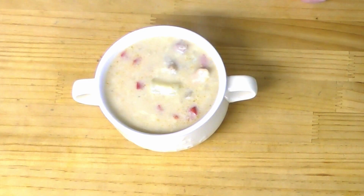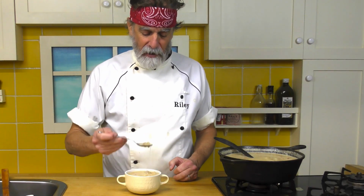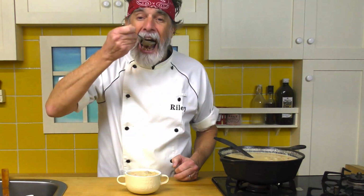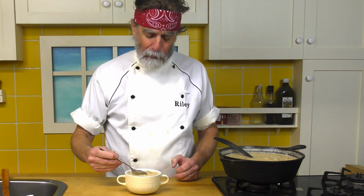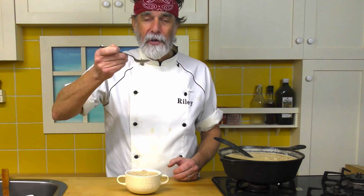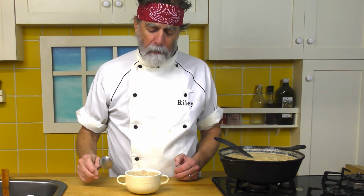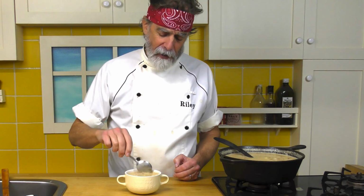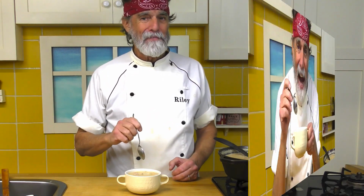Okay, let's have a little taste of that. It's going to be hot. Yeah. That's a good chowder for a winter's night. Very good, very good. All right. Got to make that.